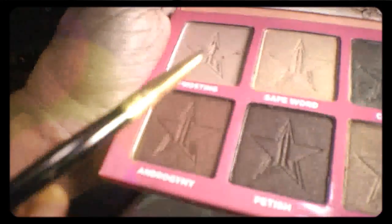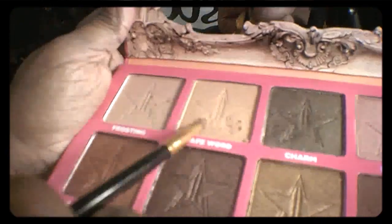Okay, so let's go next to it. We're going to try this one, safe word. Seems to be a lot of fallout from that one. So we're going to put safe word next to this. Now look at that. That gold is jumping. Can you guys see how beautiful that gold is? That is just too pretty.